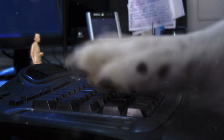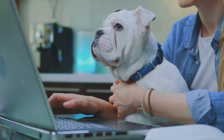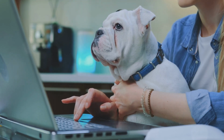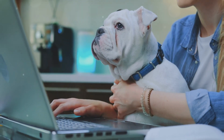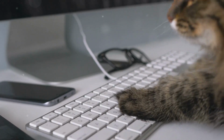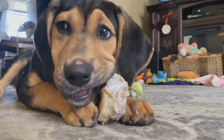Chapter 10, Playful Nibblers, Keyboard versus Canine Teeth. Okay, this last one is for all the gamers who have ever had their keyboards mistaken for chew toys. We love our dogs, we really do, but sometimes their playful nibbling habits can lead to some expensive repairs. We're talking about those moments when your dog decides that your keyboard looks a little too much like a bone, a chew toy, or maybe even a giant dog biscuit.